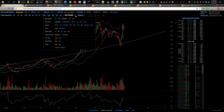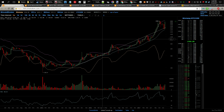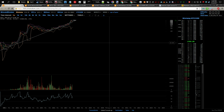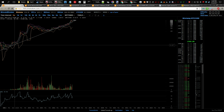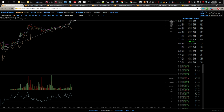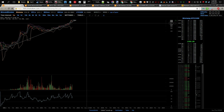Now let me take a look at this logarithmic chart here and zoom out to the 1 week chart, and you can see that our bull pattern is still intact. Logarithmic scale, we are still going up. Bitcoin is still on its way to $10,000 per Bitcoin, and that's good news because that's going to drag Litecoin right along with it, and the rest of the altcoins are going to be dragged right along up the scale as well.